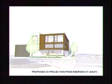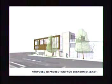These are some 3D views of the building to give you an idea of what that looks like in the planting and how this will be much more enhanced with amenities for pedestrians. Canopies here and canopies down here for the entry points. These are the transoms I was talking about, and then the pattern of the windows.